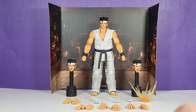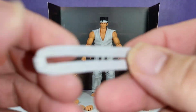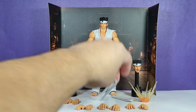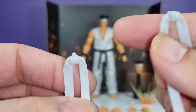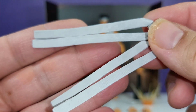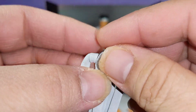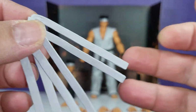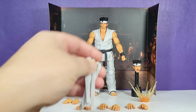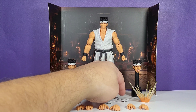Then he has 3 of these straps, which are the bandana that goes in the back of his head. Now, I don't know if they just gave you extra in case you lose it, because these all look exactly the same to me. Out of packaging, I think they just gave you extra in case you lose one. You always have one to back you up, but they look the same. And that's basically what he comes with as far as the bandanas and the straps.